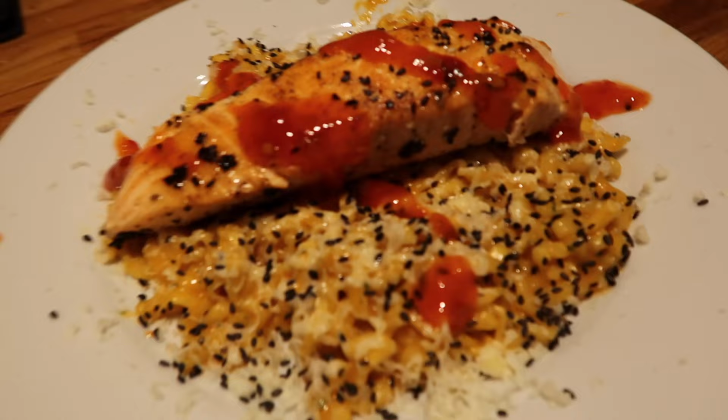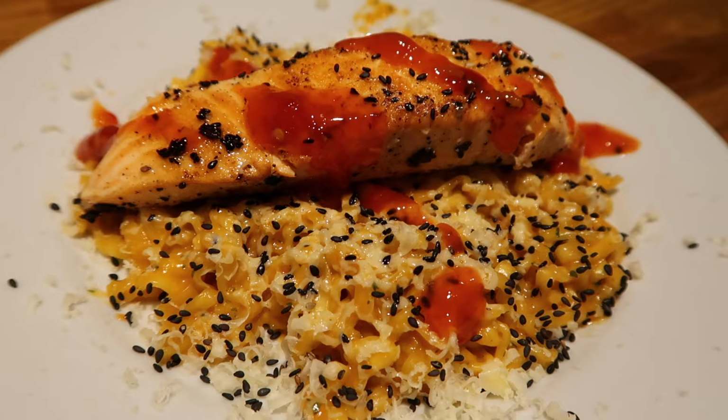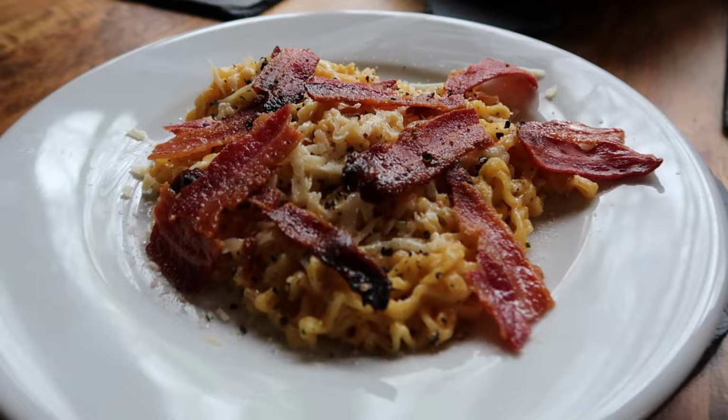So good. We did ours with some crispy salmon, so I cooked it in chili oil and we topped it with sweet chili sauce. This was a really quick dinner. It took about 6 or 7 minutes. Absolutely amazing. I loved it. And we also used the other half of the pack for the next day. We used up the bacon and made like a carbonara. So good. I'm definitely going to order them again, and Steve thinks that we should do an entire video on trying all the different flavors.